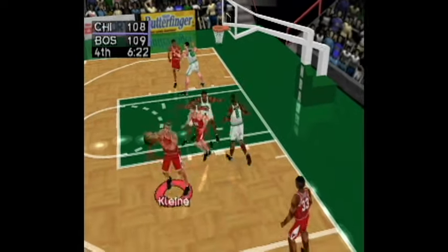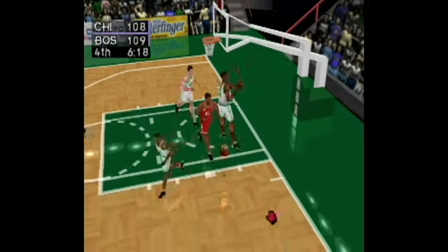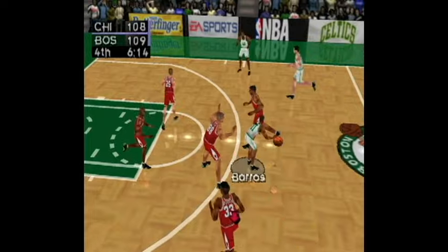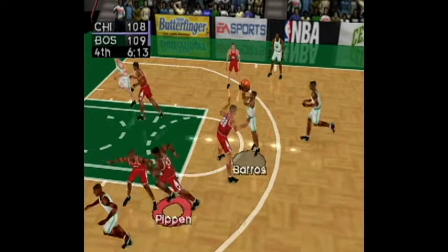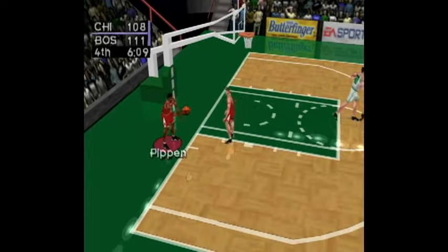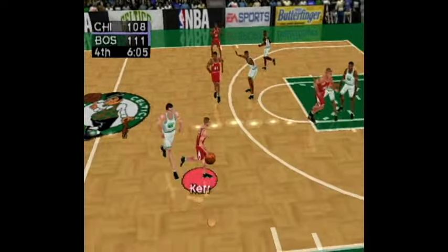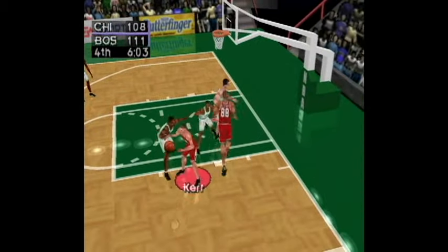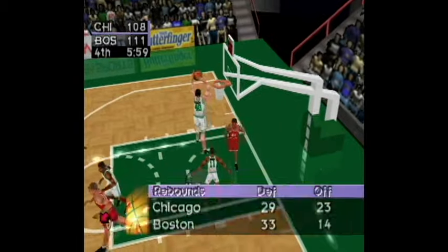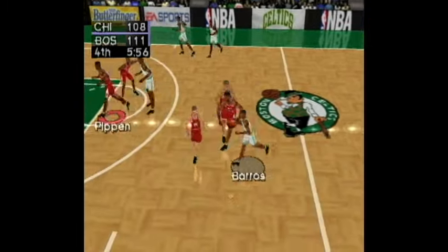Inbound pass to Kerr. From the post to Kleine. To Pippen. He takes the three-pointer. Hits the rim. Walker to Barros. He shoots from the top of the key for 2 points. Inbound pass to Kerr. To Pippen. Takes the jumper. He's off target from outside. Board grabbed by Knight.